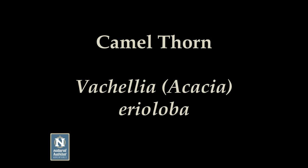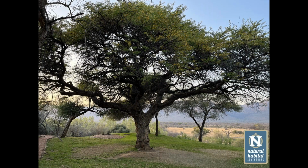So the camel thorn is the one that I said I was sitting on earlier in the Kalahari. So this one's Vachellia erioloba, and I'll show you where the erioloba comes from shortly. This tree is actually on the grounds of a lodge that we go to with NatHab trips at a place called Marula in the Waterberg in South Africa. And this is a really beautiful example of this tree.